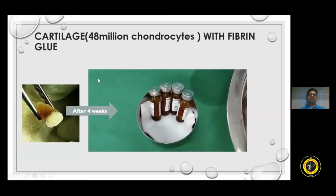So this is what happens in the laboratory. I'm not going to share details of how it is cultured, but this is what they do. They somehow harvest and multiply the cartilage into 48 million chondrocytes, huge numbers, 48 million. And it is supplied along with some fibrin glue in these bottles. Each bottle has around 12 million cells. So I'm told that you can transplant huge areas, multiple areas: femur, tibia, patella, femur. So different areas, you can do multiple transplants in one go.